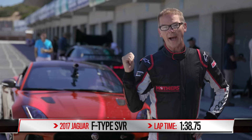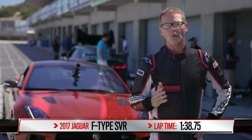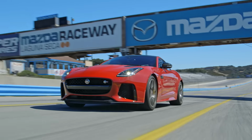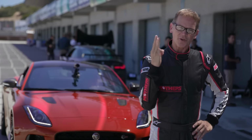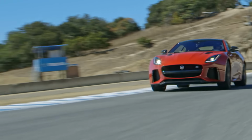People, that's a wow. The Jaguar F-Type SVR wins several awards from me. Number one, most improved Jaguar. Number two, biggest surprise. Number three, most effective all-wheel drive system, yeah.